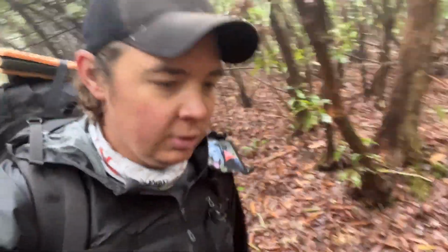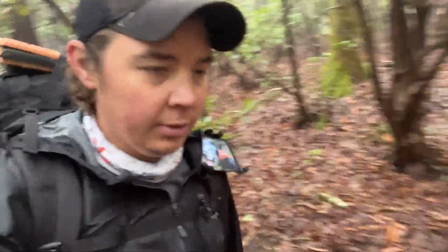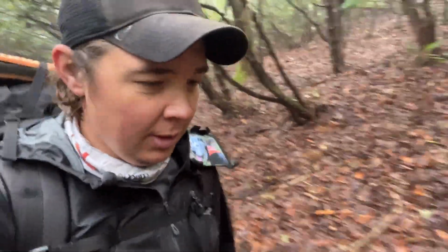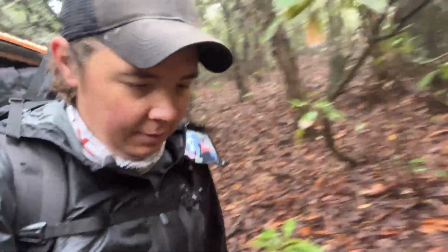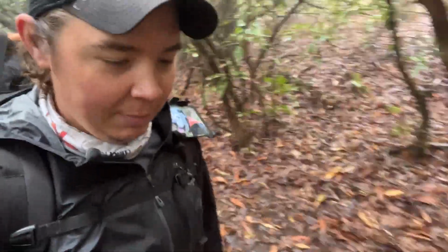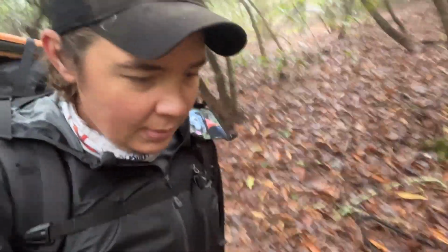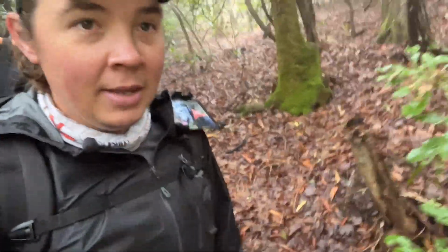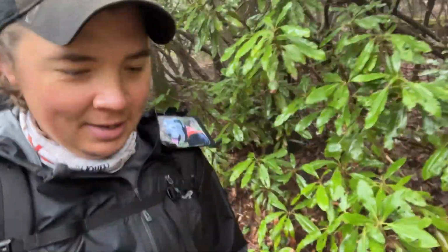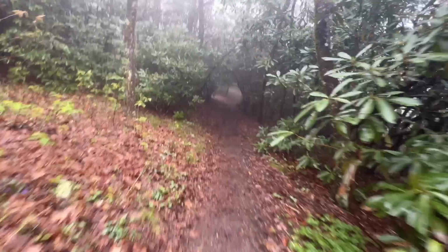And that is the closest shelter to Klingman's Dome tomorrow. So that would give us a short, I think like 4 miles into Klingman's Dome, and we can see that. Hopefully, well, even if it's a whiteout or whatever, I'll still go up there. But yeah, that is the plan for today. It's gonna be another wet one in the Smoky Mountains. Let's get to hiking.